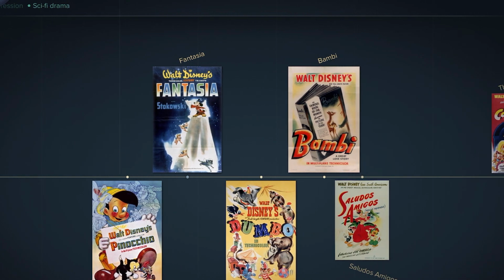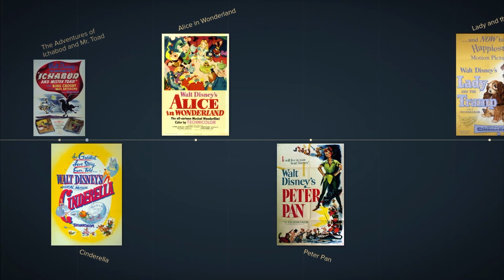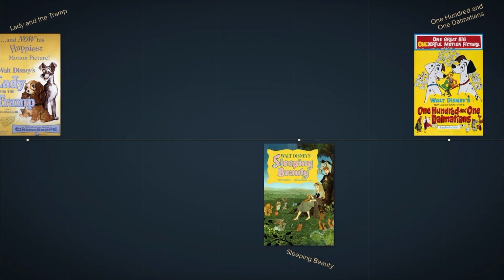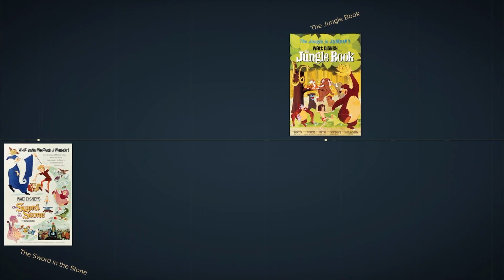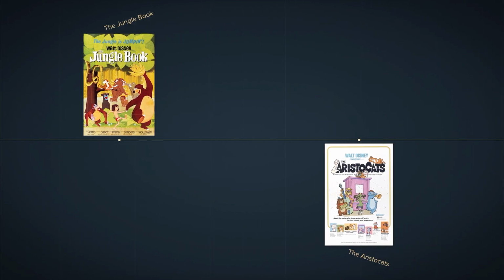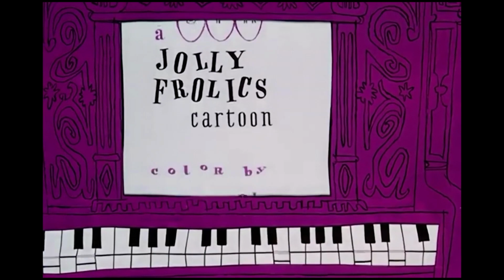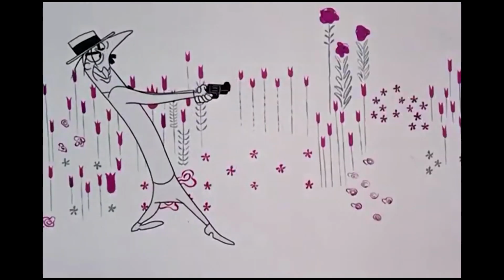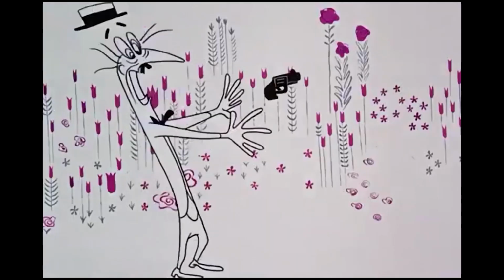In the 1950s, movies such as Cinderella, Alice in Wonderland, Peter Pan, Lady and the Tramp and Sleeping Beauty were made. In the 1960s, 101 Dalmatians, The Sword in the Stone and The Jungle Book were released. In the 50s, another studio called UPA made very modern animations and Disney movies were considered old-fashioned.